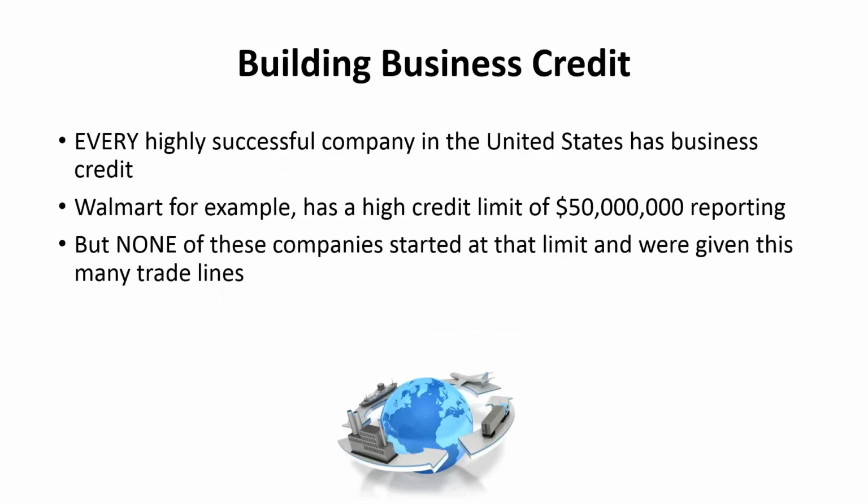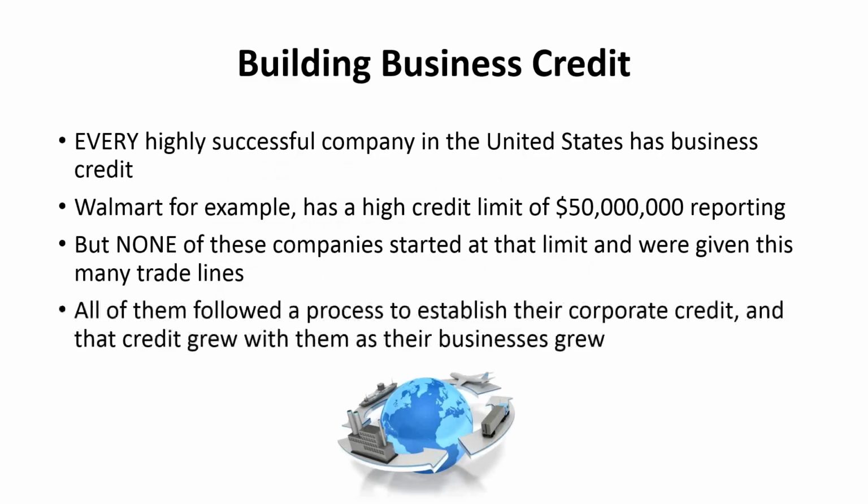But none of these companies started at that limit and were given this many trade lines. None of them just started with these ridiculously high credit limits they have now. All of them followed a process to establish their business credit. And that credit grew with them as their business grew. And this is what most people don't know. Most people look at this and say, Ty, that's great. Congratulations. You showed me Walmart has 513 trade lines. They're Walmart, and I'm this little podunk company that does $50,000 a year in revenue. Guess what? Walmart was too at one time.